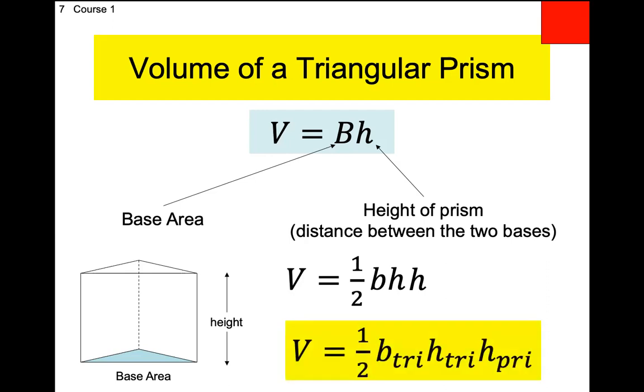Write this down, box 7. This is the formula for volume of a triangular prism. It's not as long as it looks. In fact, I made it shorter because instead of writing the word triangle, I put TRI. So it's 1/2 times the base of the triangle times the height of the triangle times the height of the prism. It's still three numbers multiplied together divided by 2. It is easy. The issue is the two H's.